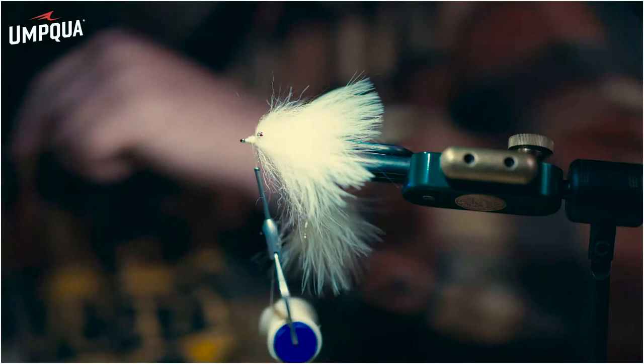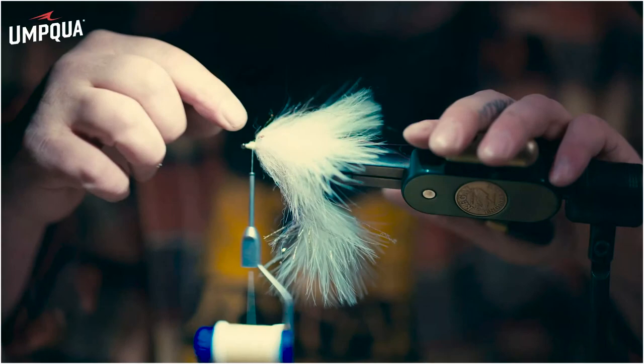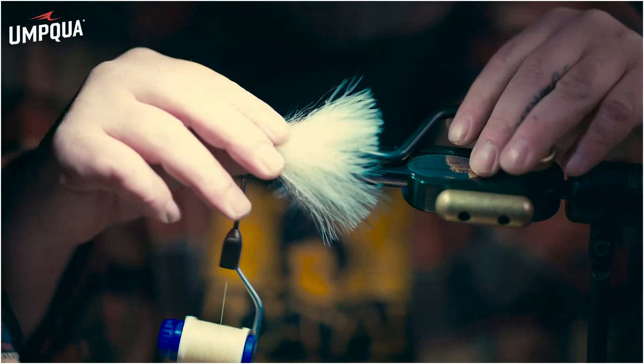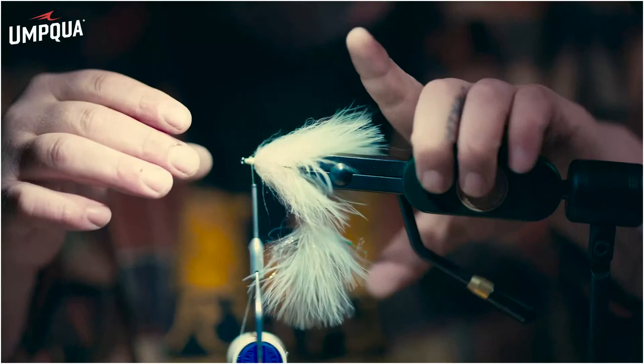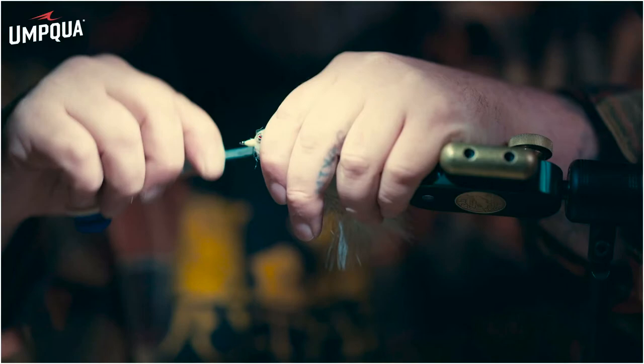Pulling everything back also gives it a really fishy look. I wrapped that Arctic Fox in a circle, but then stacking it makes it more wide top to bottom, making it look more like a whitefish or a baitfish. And you can do it different ways to make it look a little bit more like a sculpin, or use less material to make it kind of a thinner profile.